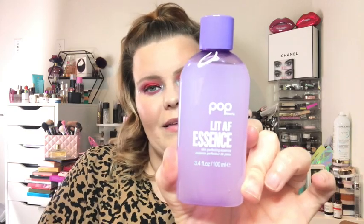I've used this one one time. It is the Pop Beauty Lit AF Essence. It's a skin perfecting essence. It looks like this, super cute. What do they say about it? It's hard to read this little white writing on the back of the bottles. Botanical gel essence infused with Pop's proprietary recovery complex to quickly replenish, energizing, hydrating, and rejuvenating.